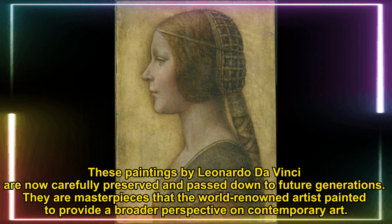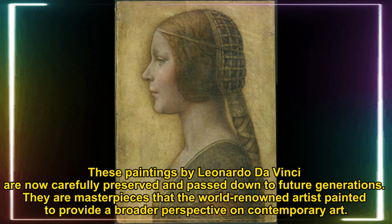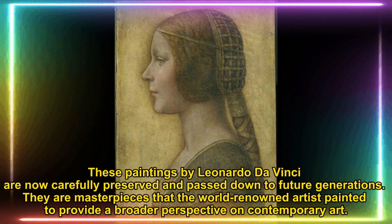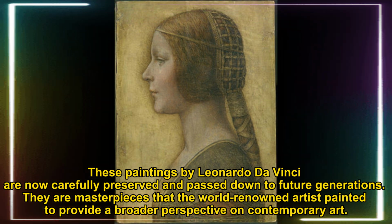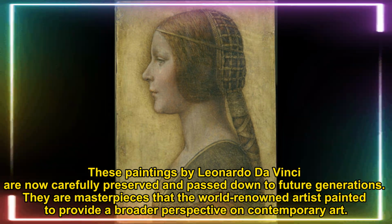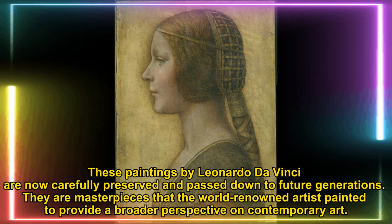These paintings by Leonardo da Vinci are now carefully preserved and passed down to future generations. They are masterpieces that the world-renowned artist painted to provide a broader perspective on contemporary art.